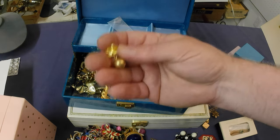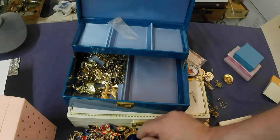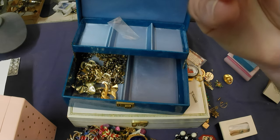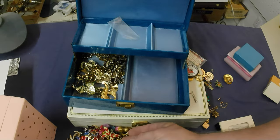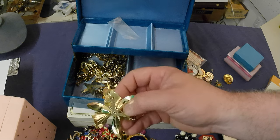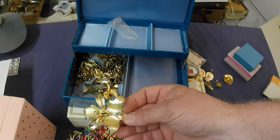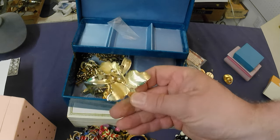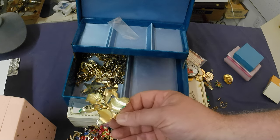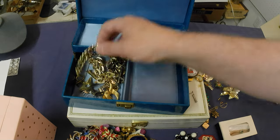But anyway, these ones aren't anything special, but neither is this earring, I don't think. Let's just double check that one. No, I don't think so. Got a floral pin. Some of these flower pins go anywhere from $10 to $25, $30. Usually the colored ones are the ones that go for $15 to $20. So that's all right there.